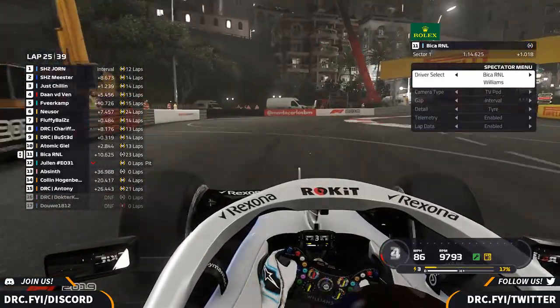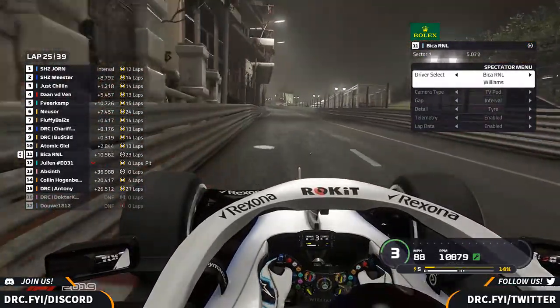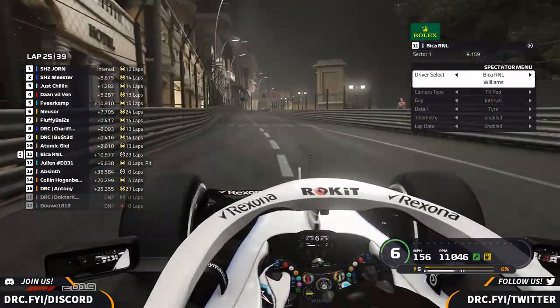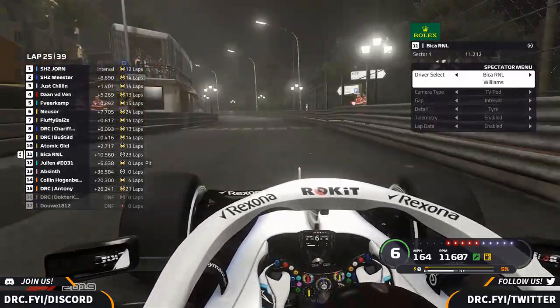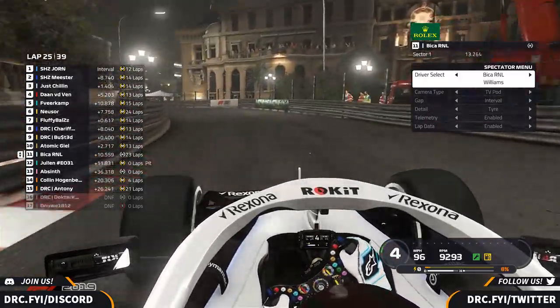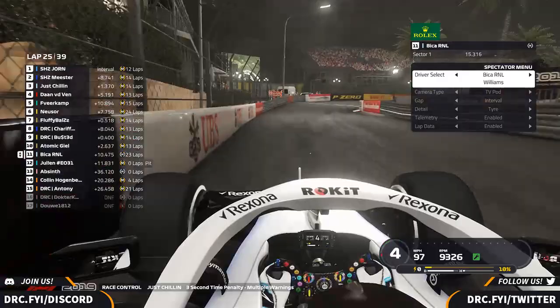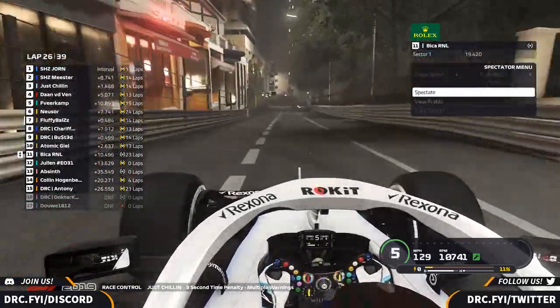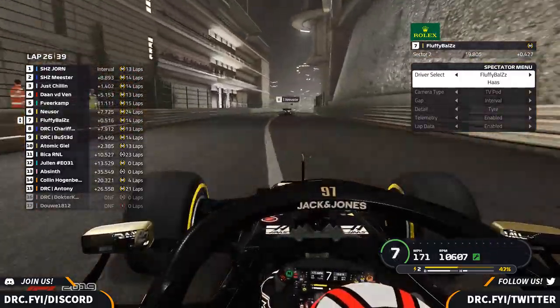Beaker, he's having a recovery after getting disqualified and picking up early damage. He's trying to recover and he might end up with a point. He might. It's not going to be easy, as Josh says, it's not easy to keep on track and not pick up penalties. Picks up a 3 second to his name.